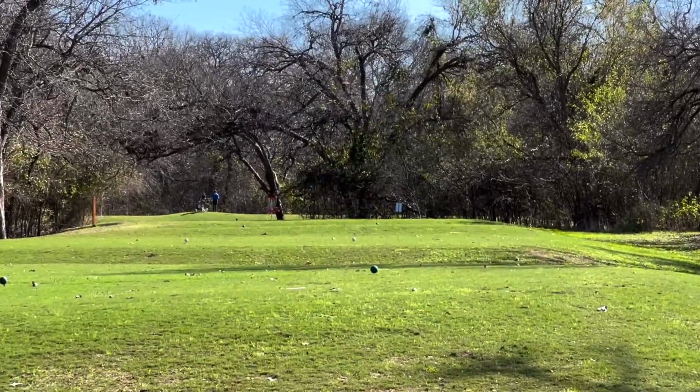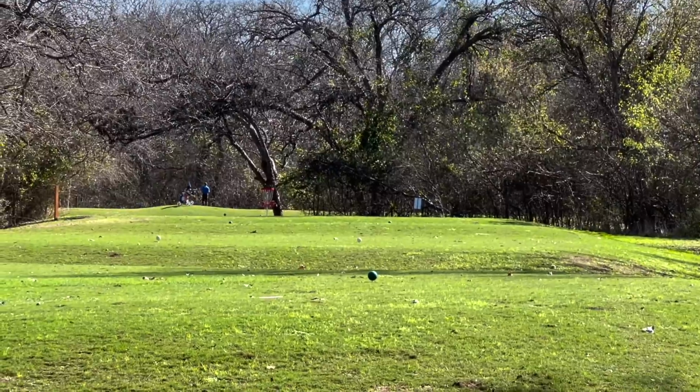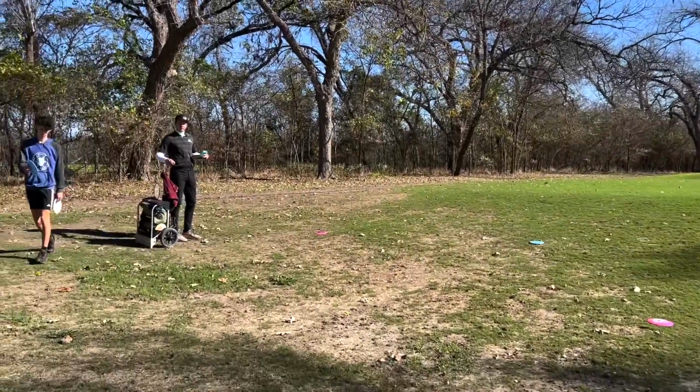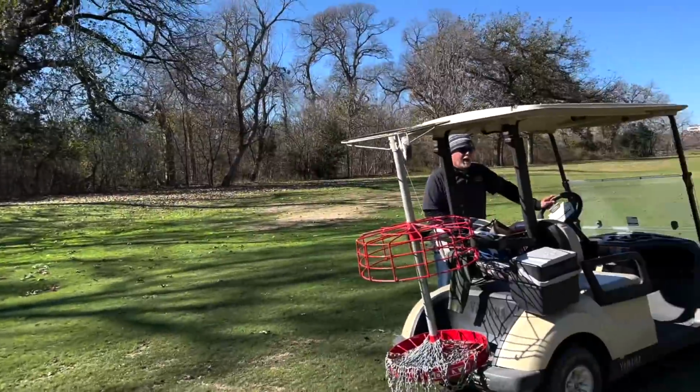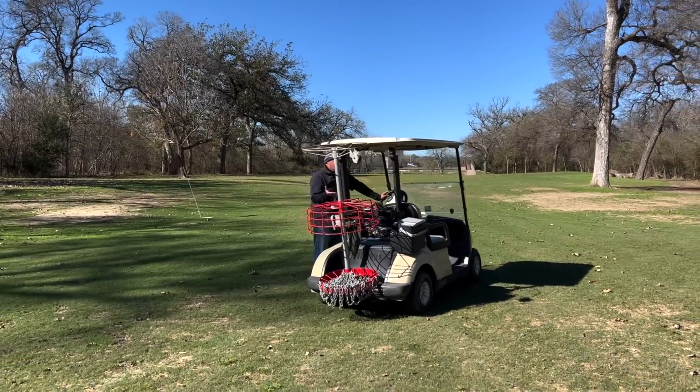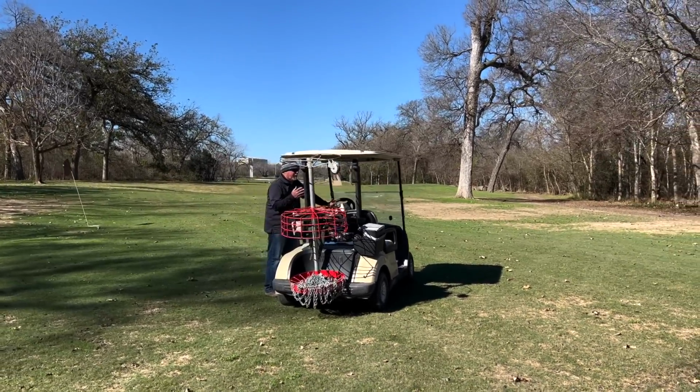Any out of bounds on this one? Is there gonna be any OB on this one, Neal? I think I might make the left side, the tree line, basically, because that's where we're gonna have it marked for people to be spectators, basically.